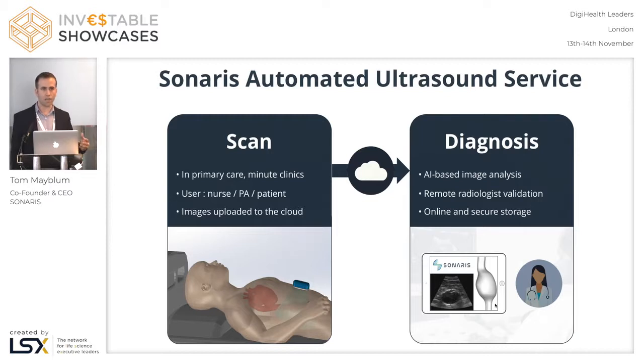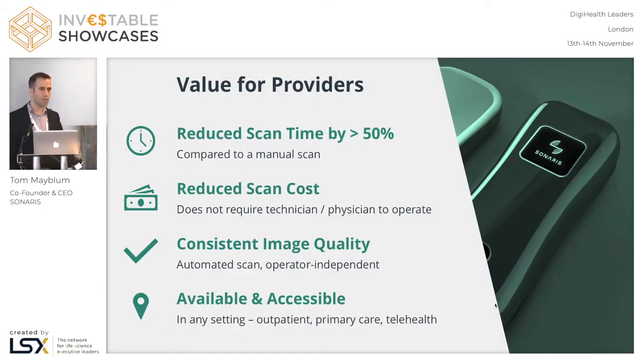anywhere. It could be a primary care outpatient clinic, minute clinic, or even a health kiosk or a pharmacy booth. And it could be operated by a nurse or a physician assistant, or in the future, even by the patient themselves. And the scans, as I said, are uploaded to the cloud and analyzed automatically and then double-checked, verified by a radiologist if needed. So what we offer providers is basically reduction of costs and time of scanning with ultrasound, because we don't require having a physician or a sonographer on board.